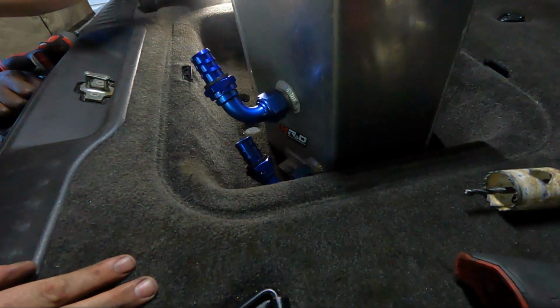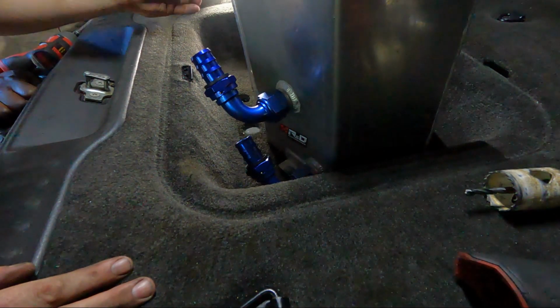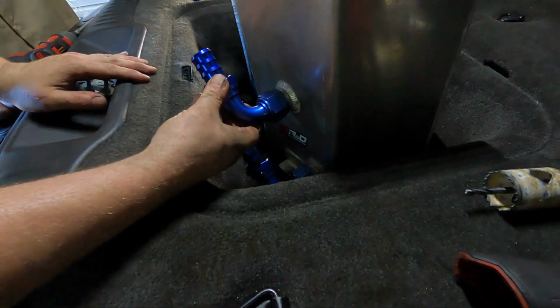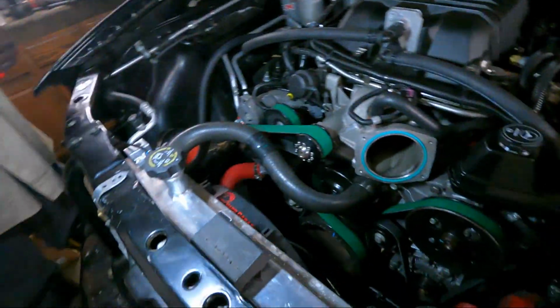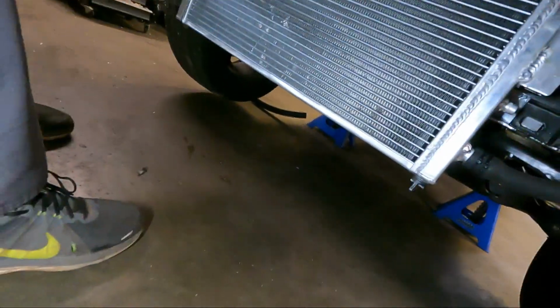Yeah. Things are huge down there. All right, I guess I need to mount the pump. All right, making some more progress. Got the cooler mounted. You can see it right there.